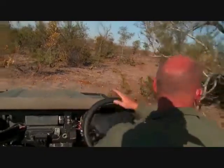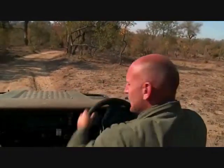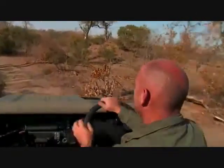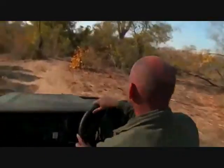And let's see. We'll turn around here. It is on the other side of the drainage line that comes from quarantine. And I'm just in my mind now trying to picture where was the last time I saw an impala and what does the terrain look like there? Where are we most likely to find this particular animal that's disturbing these impala?